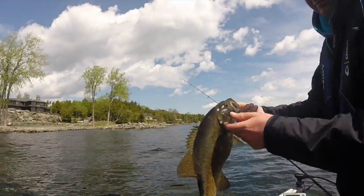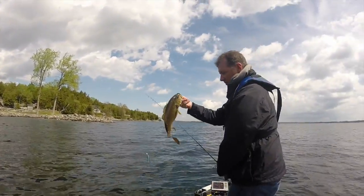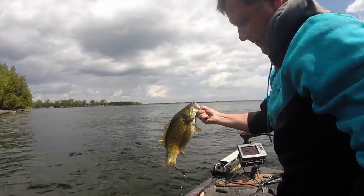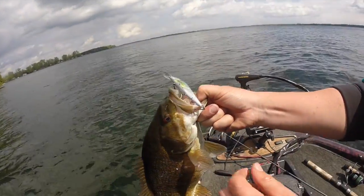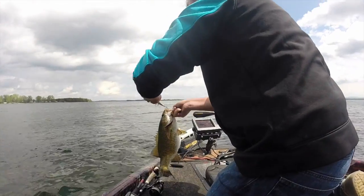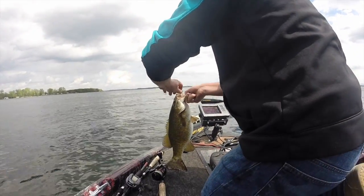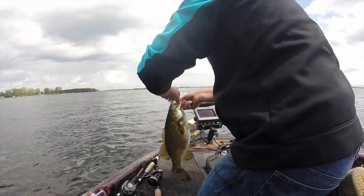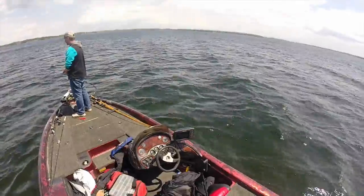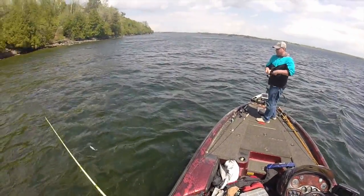Bad one. Still looking for a little bigger. Nice one. Look how fat he is. Mega bass jerkbait. We probably should. I mean, you see the waves out there? Oh, well, you got one though.